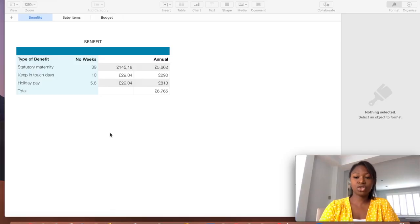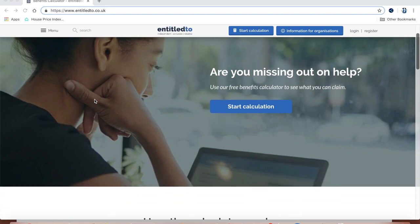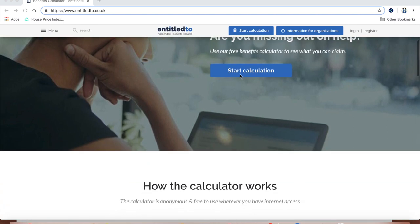Okay, so if we go to our spreadsheet, then you'll see that I've broken down my maternity budget into three sections. So we've got our benefits, we've got our baby items, and we've got our household budget. So in the first instance, when you first find out that you're pregnant, there are a number of resources that you can go to. So the first one is entitled2.co.uk, entitled2.co.uk, I'll put that below somewhere.